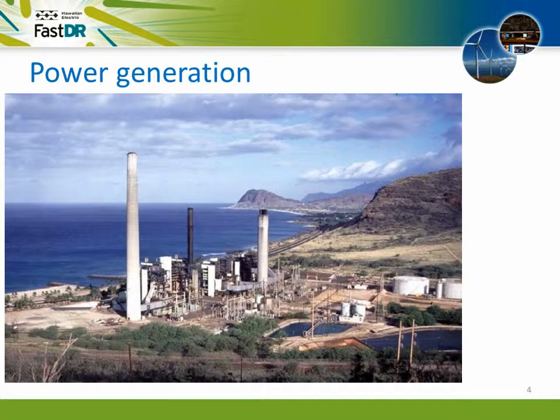Hawaii is unique in two ways. We have the highest dependence on imported oil for electricity of any state, and each island is a standalone electric grid and must supply all of its own generation and backup with no interties to other islands or the mainland.